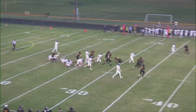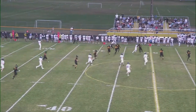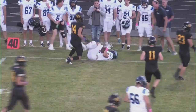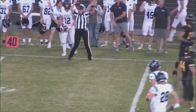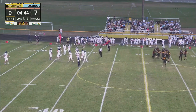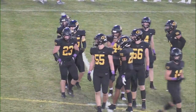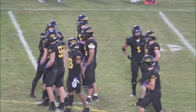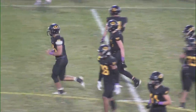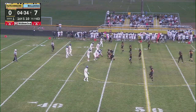And here's a handoff and a big hole up the middle. Nice move. Trying to get outside is Kujawa. And Kujawa outside the numbers is chased down after a big pickup right there. Finally brought down by William Van Marl. That's going to be a 20-yard pickup for Kujawa. Brings up 1st and 10 for the Bulldogs. Their own 43. It'll be 1st and 10 here for Becker.